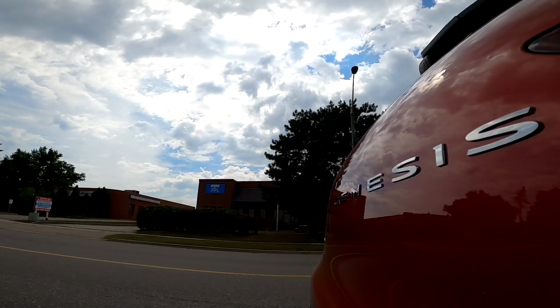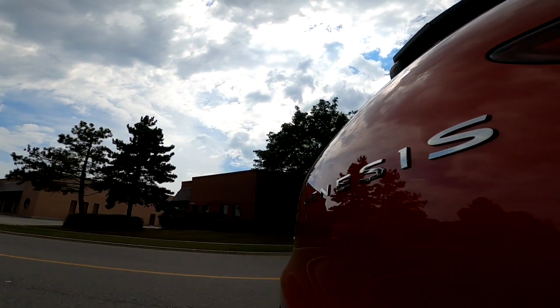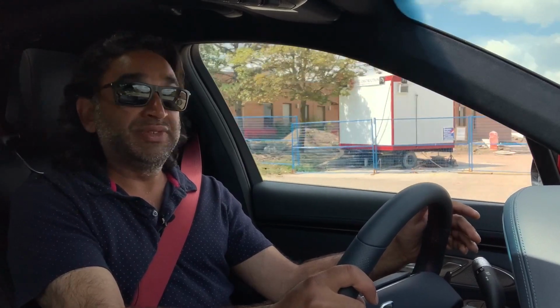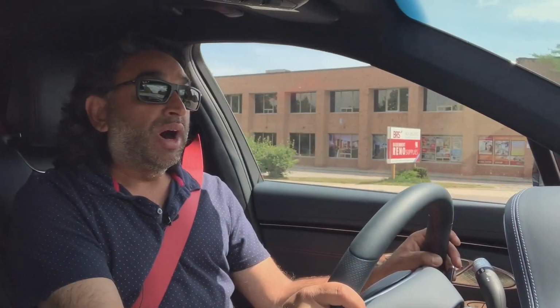Cornering, handling, really strong dynamics, especially considering it's a larger vehicle. And yes, I know it's their smallest crossover, but it's still higher off the ground. So you'd think you wouldn't have as good driving dynamics, but the GV70 really performs well, and I'm very impressed just how agile it is. Relatively quiet in the cabin.